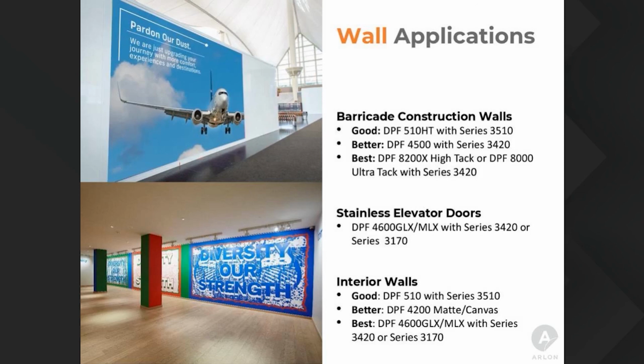For stainless steel elevator doors, we're going to see a lot of that where people are prohibiting how many people enter elevators with the social distancing. So DPF 4600, once again, GLX or MLX, is one of our best choices. You can use that with 3420 or 3170.